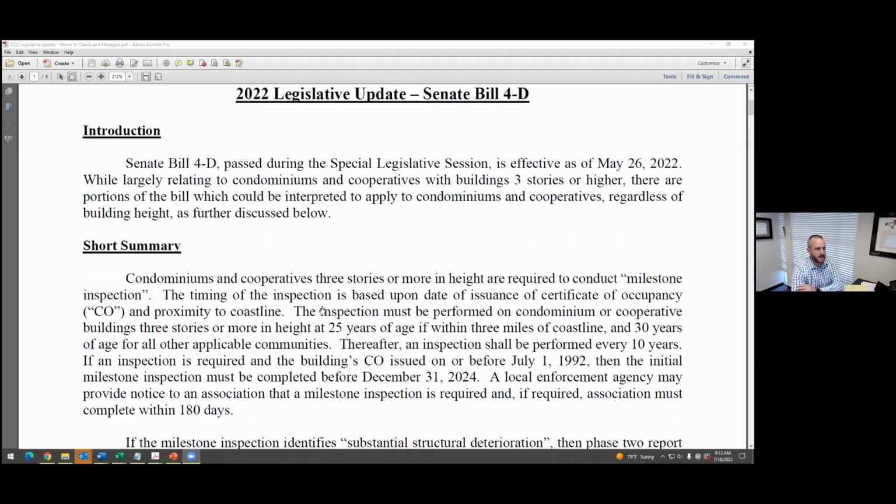In terms of the summary of what we're going to be talking about, there's a requirement to conduct what's called a milestone inspection. This is all coming out of, obviously, the Surfside collapse. There was the regular legislative session, which did not have any type of new legislation passed. There were a lot of bills discussed, including bills regarding construction defect, which I thought was an interesting time to bring that up, given the collapse of the tower and the need for more stringent concerns regarding initial construction.